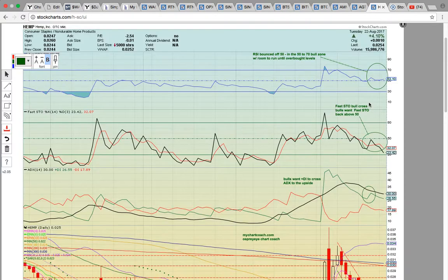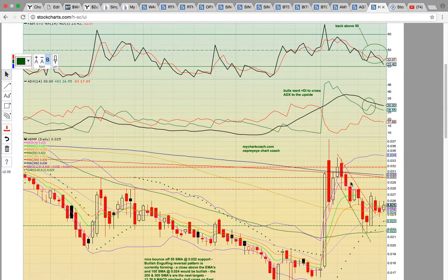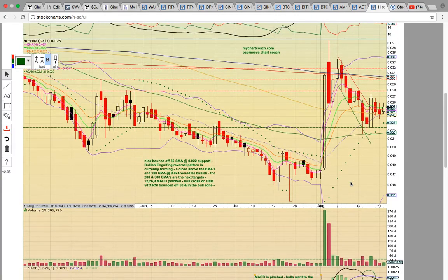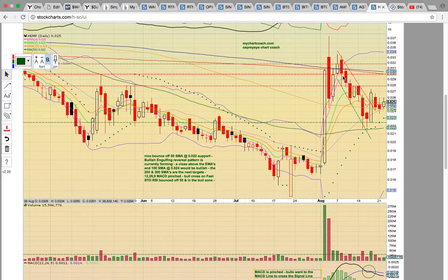Okay, now let's take a look at HEMP. This is the last chart that we posted. It had this nice move, and then it ran up to the 200 and 300-day simple moving averages, the red and blue lines, and it pulled back. It's found support down here at the 100-day simple moving average. It bounced off of the 50-day simple moving average, so that was nice. We were looking for a bounce off that level. It held, and notice how it's holding the middle Bollinger Band, that dotted purple line, and heading higher.